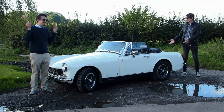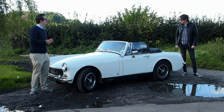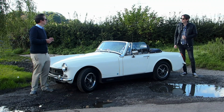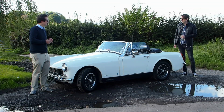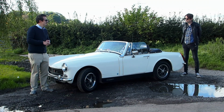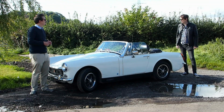So there you have it, this cheeky little British sports car. The verdict, Rich? I like it, but then I've always liked the MG Midget. Obviously it doesn't have quite as much power as the 1500, but it feels a stronger lump altogether. And the 1500 is a really, really delicate engine. You treat it with a little bit of respect, whereas this, I feel you can really put your foot down and really go for it. Basically, if you want a cheap, easy to maintain, fairly reliable British classic sports car, it's hard to overlook this as one of the options. Bang for buck, MG Midget all the way.